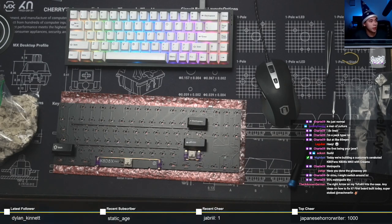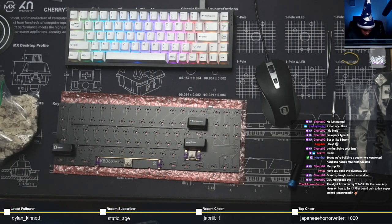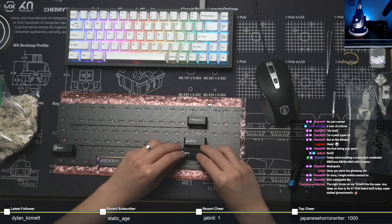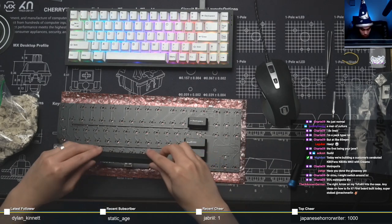The unknown German says, the right arrow on my Tofu 65 hits the case. Any idea on how to fix it? First board built today, super stoked. Right arrow on the Tofu hits the case? That sounds like the PCB isn't aligned properly. A 7U right there.